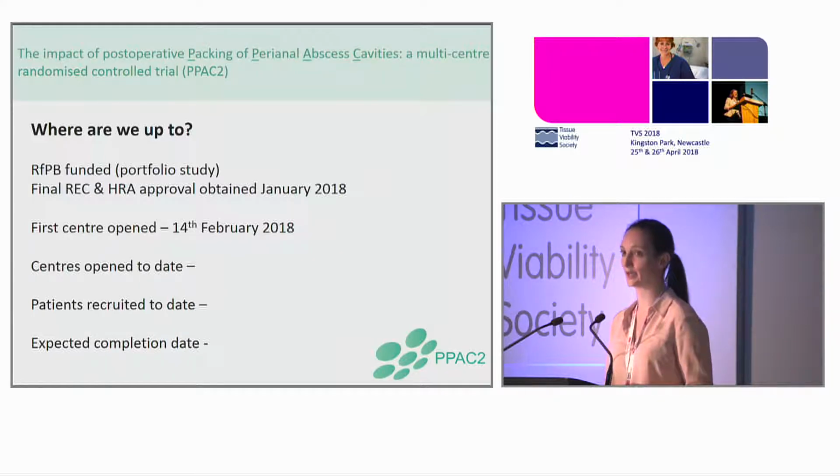We're currently staggering the opening of centres. As I say, the aim of this is to get trainees involved with studies as well, so it's easier for us to manage if we're staggering the opening. We have feasibility forms in from 50 centres across the UK, and the aim is to open as many of those as possible.